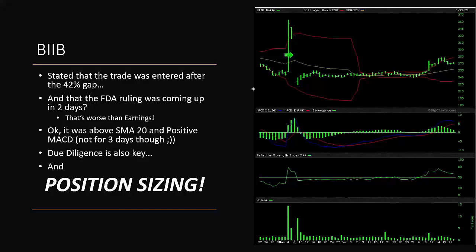We never trade a credit spread, iron condor, or leverage spread position where we have an earnings date between now and expiration. Why? Because you see it. Because these are the events that happened. Was it above its SMA 20? Yeah, that gap pushed it above its SMA 20. Did it have a positive MACD? Yes, but not entirely for 3 days.